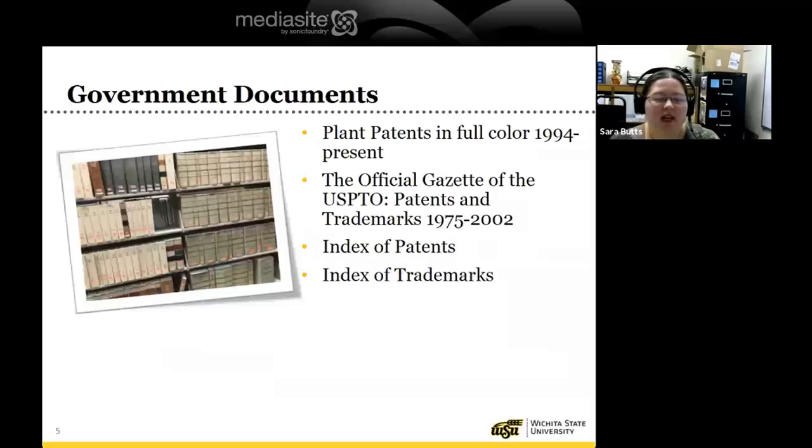We have a government documents collection as well, because we're a federal depository library. We're a selective federal depository library. KU in the state is our regional library, so they have to keep everything, whereas a selective, we can pick and choose a little bit more about what's in our collection.